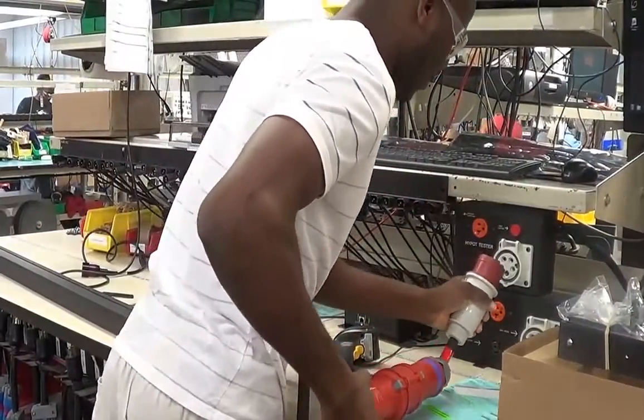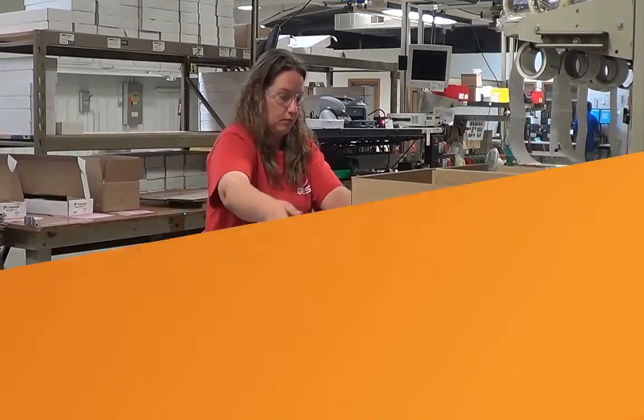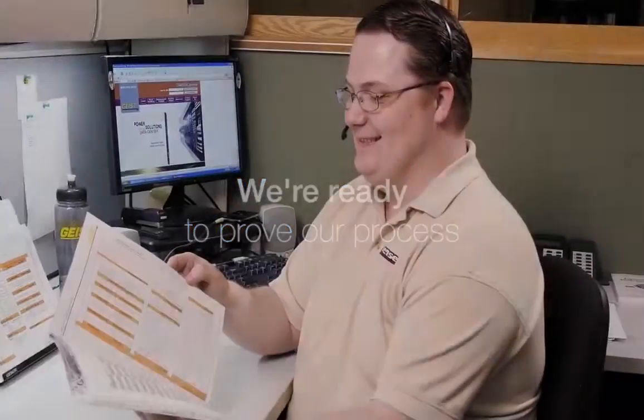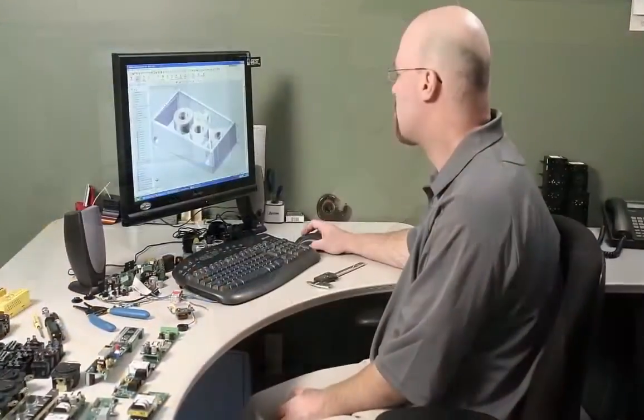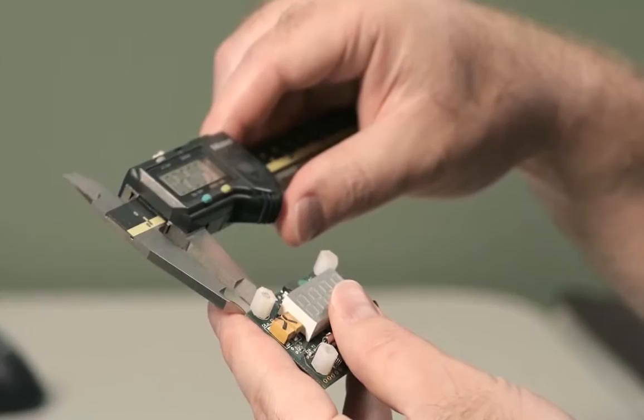No other PDU vendor runs their business the Geist way. Every aspect of our operation focuses on meeting our customers' demand for more choices and fast delivery. We're ready to prove our process. We take great pride in our ability to deliver the most reliable products built to customer specifications in just days.